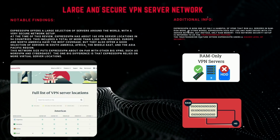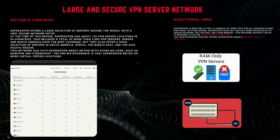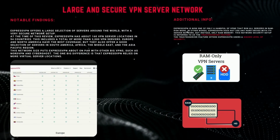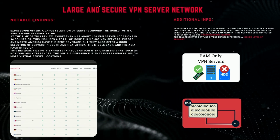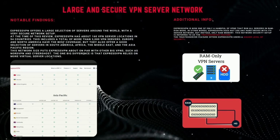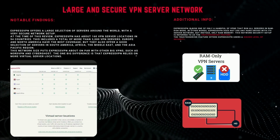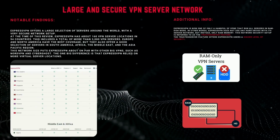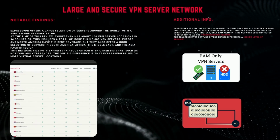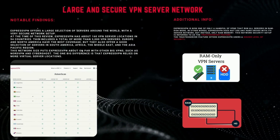Trusted server ensures that every one of ExpressVPN's servers runs the most up-to-date software. So each time a server starts up, it loads the latest read-only image containing the entire software stack, OS, and all. That means ExpressVPN knows exactly what's running on each server, minimizing the risk of vulnerabilities or misconfiguration, and dramatically improving VPN security.